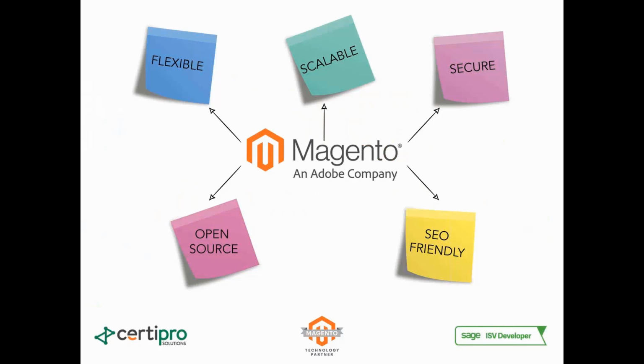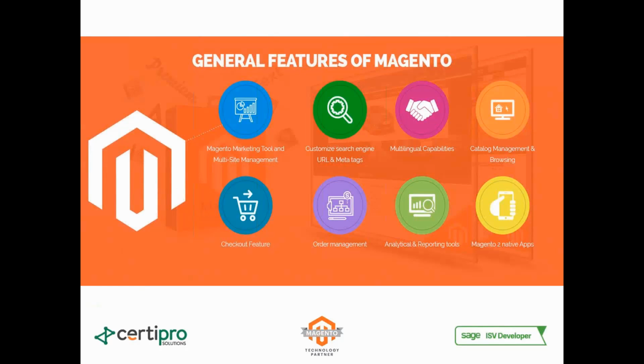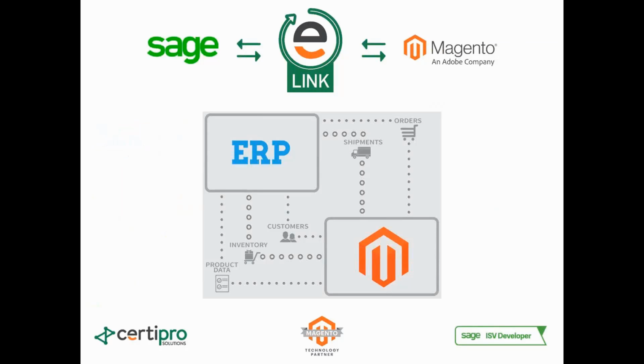The Magento marketplace is the world's largest and most versatile, offering numerous customized and tested extensions. So these are extensions that can extend a store's features or a web portal's features, any way you want. So how does eLink work? So eLink is actually two parts. So one is an API that runs on top of the Sage server that allows us to talk to Sage using the Sage business objects.